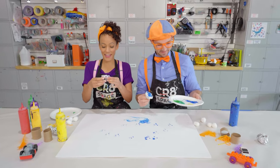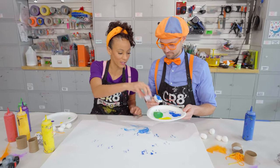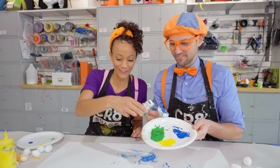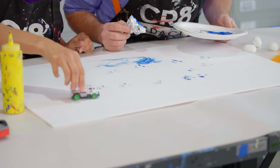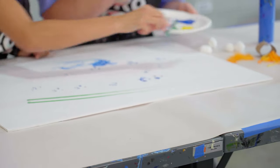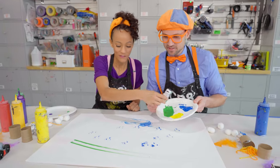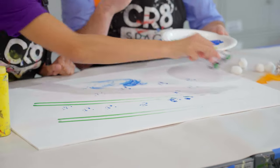Now your turn. I wanna take this car, and I wanna put it in the green paint here. Oh, okay. Thank you, Blippi. Oh, you're welcome. Whoa. All right. Okay. See what it looks like. Speed painting! Ooh. Whoa! Yeah! Wow, that looks cool! Wow, yeah! There's more on there. Looks like some mud tracks. Yeah!